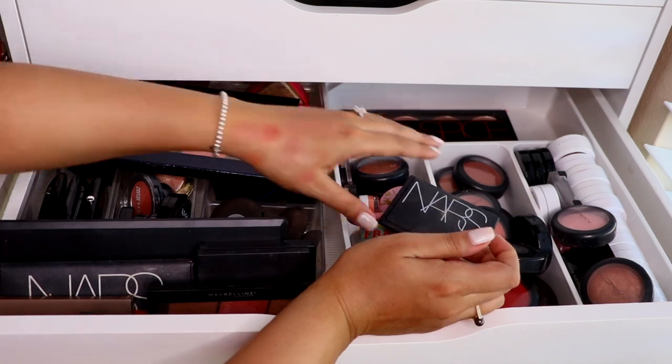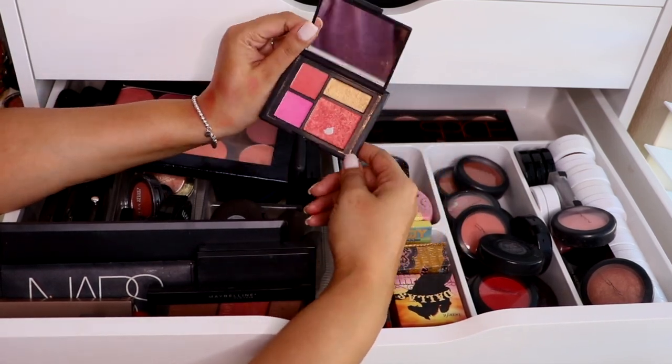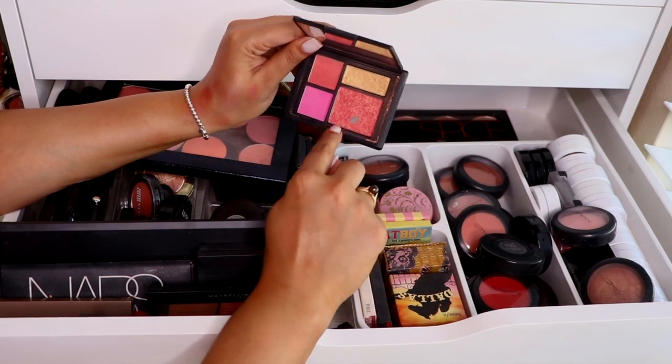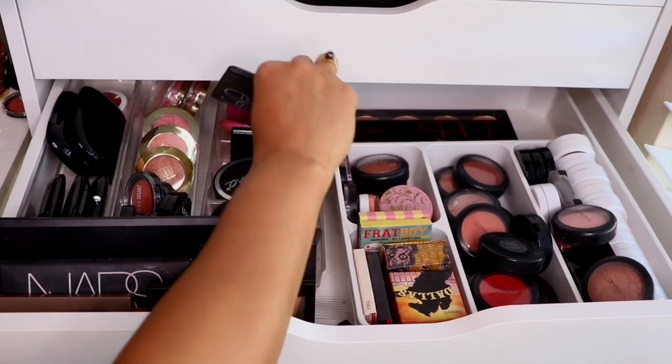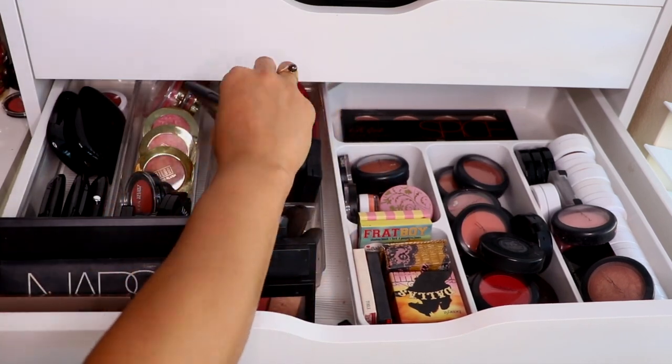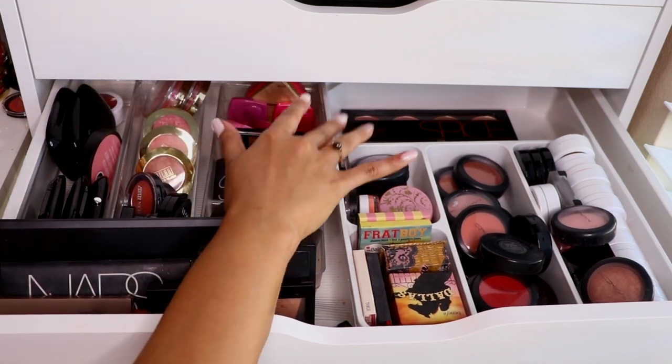on. This NARS one, let's see what this one is. Oh, I really loved this palette when it came out. It was one of my favorites. I obviously hit pan and stuff like that. I'm gonna keep it in my little NARS section. I know I said section, but I'm putting other things in there, but here's the little NARS area.